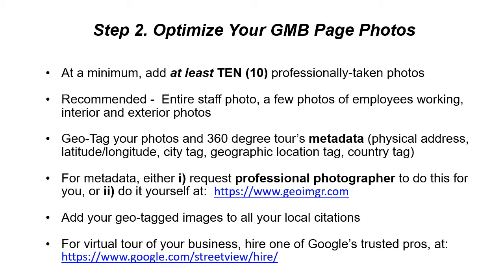And for virtual tours of your business, you can hire one of Google's trusted pros at www.google.com/streetview/hire. Now, by using one of Google's very own recommended photographers, you're going to add value and trust to your GMB page, which can help your GMB page go a long way in 3-pack rankings for different keywords.